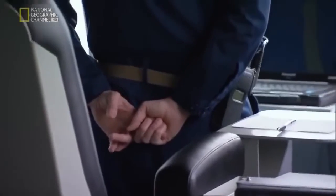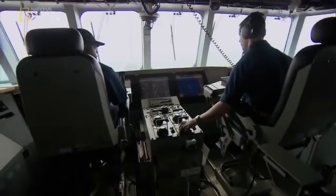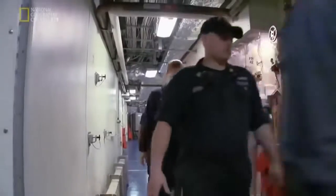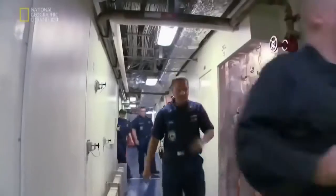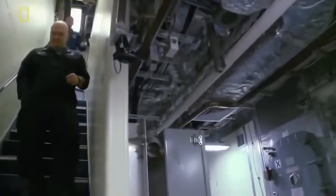Call away flight quarters and let's get the ship into the seas, so turn into the seas and slow to about 8 knots. Flight quarters, all hands man your flight quarter stations. All personnel not involved in flight quarters, stay clear of the weather decks. Covers are about to be warmed topside now. With its crew of 40 stretched to the limit, team members must perform multiple jobs.